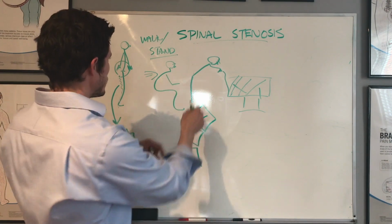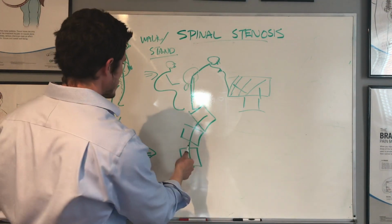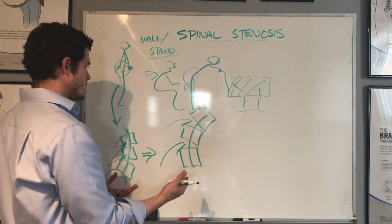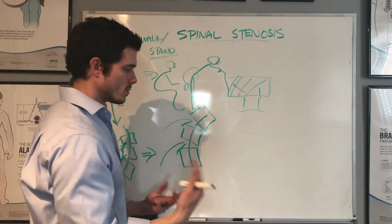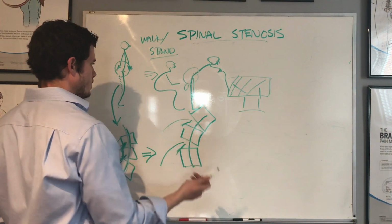Right, if we zoom in on that and we pull it out, right, spine gaps, meaning the spaces where the nerves travel and the joints are no longer really in contact. Therefore, your nerves have more room to breathe and function, and you feel pretty well. So you don't have back pain, you don't have leg pain.